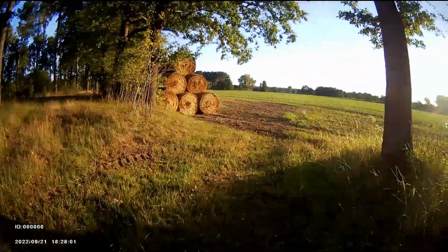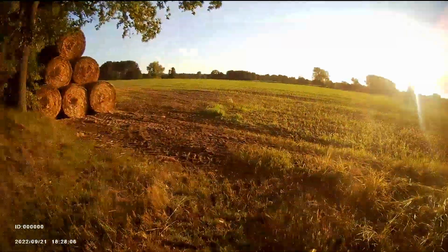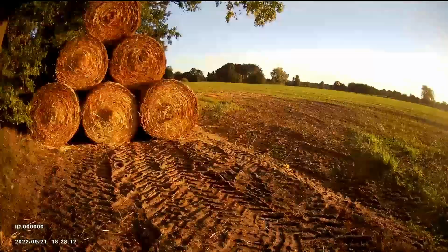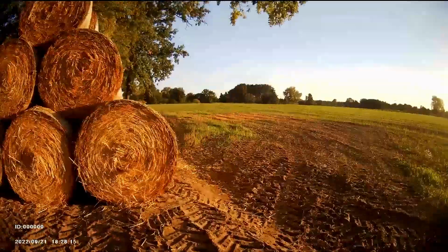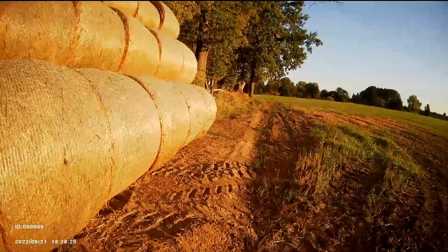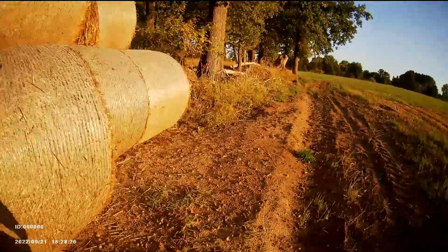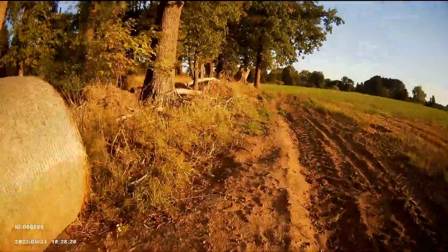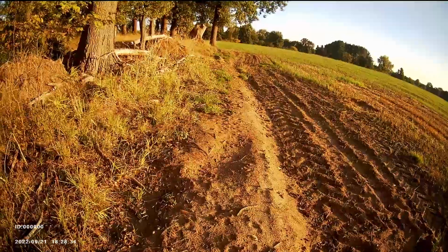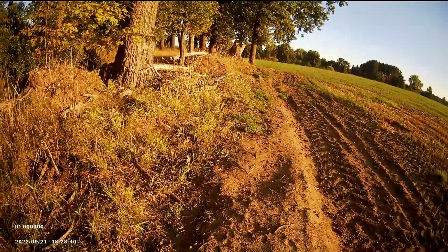So this is a stack of hay balls or straw balls that we were at yesterday. Those traces seem to be new, but they are not. Basically, if we walk over here, the first thing to check is if there's traces on the ground where I want to sit down, because if that's the case, it might not be the best location to be sitting at. We do have some deer traces on the ground here, but apparently they did not come out on the left side. They walked over here.